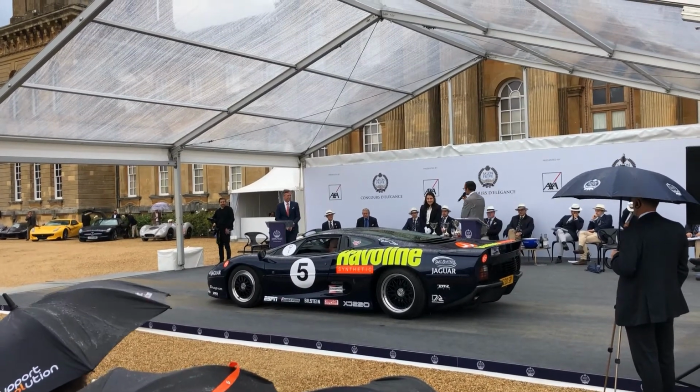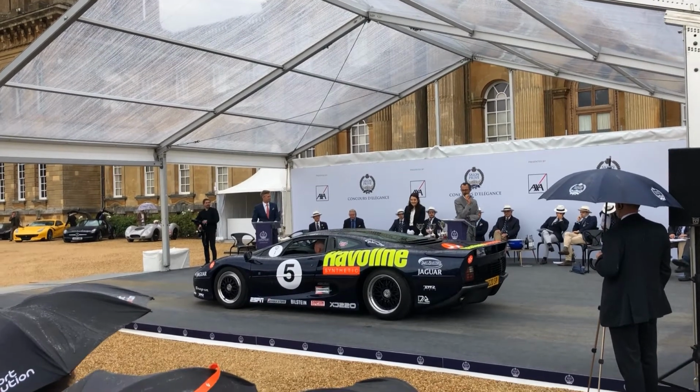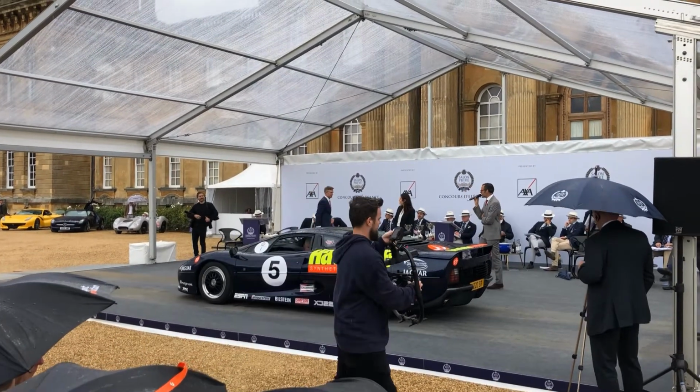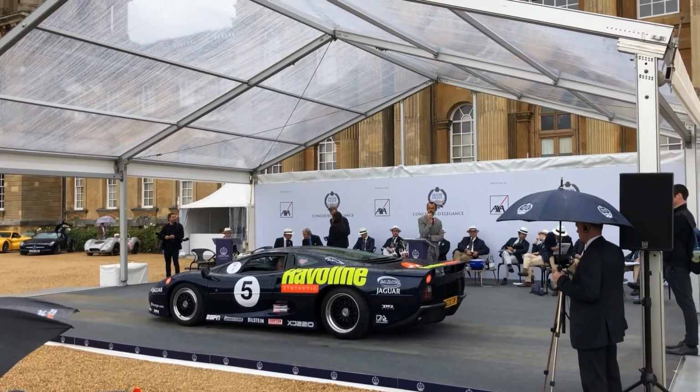This car can do 212 miles an hour, or it did 212 miles an hour in Nardo. This is, or was, the fastest production car of its time when it came out in 1994. But it wasn't just good in a straight line.